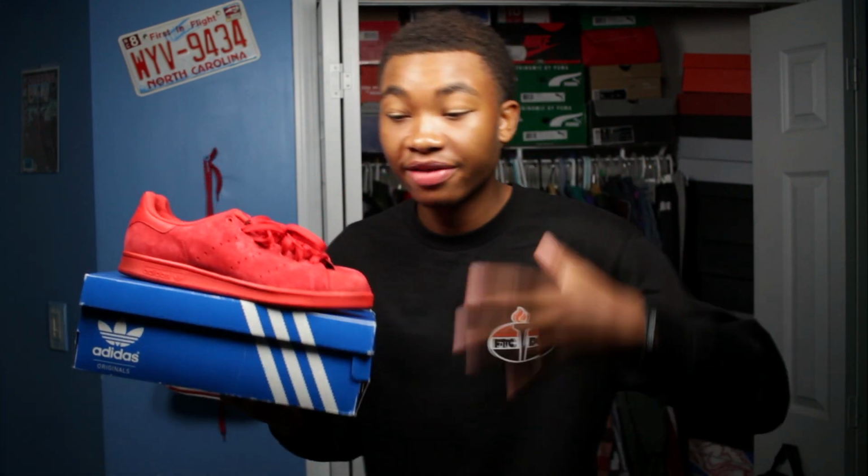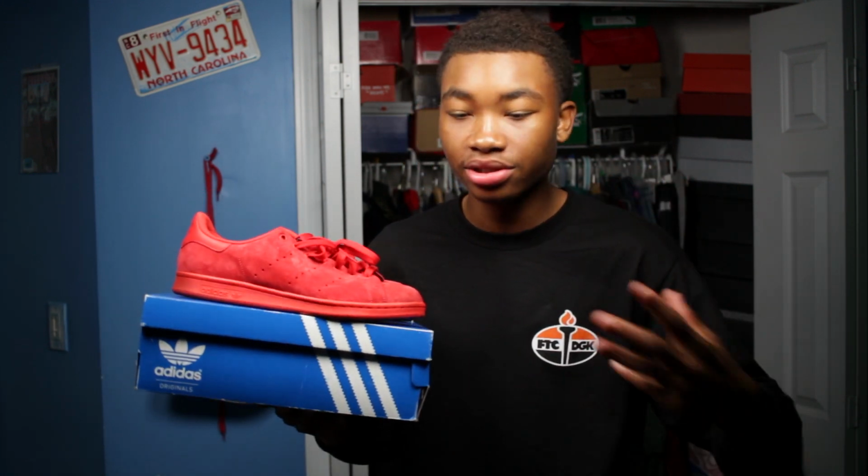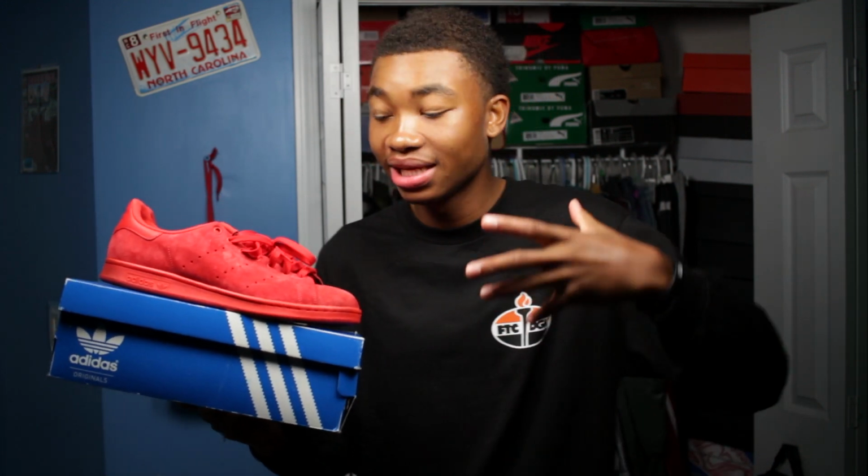Now for number 10, I have to give it to the Adidas Stan Smith. Now when it comes to the Adidas Stan Smith, you guys saw this shoe in my top 10 back to school sneakers for under $100. But when it comes to the top 10 back to school sneakers, I definitely did have to throw this shoe in, specifically because when it comes to back to school or just sneakers in general, having this shoe in your collection, in my opinion, is definitely essential.